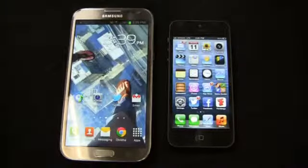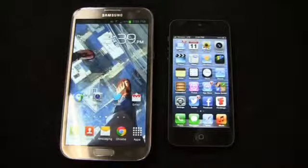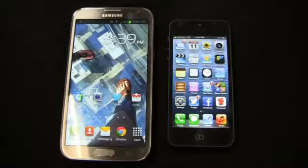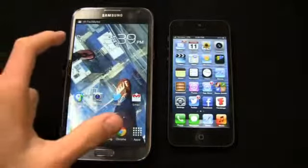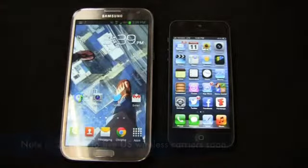I'm all about doing some comparisons between iOS and Android. This is another one that's really awesome that I've been excited about because these are going to be two hot devices as we go into the holiday season. This is a Samsung Galaxy Note over here. This is coming to 5 U.S. carriers by the end of the year: Verizon, AT&T, Sprint, T-Mobile, and of course U.S. Cellular as well. It's going to be available at varying price points, I'm sure.